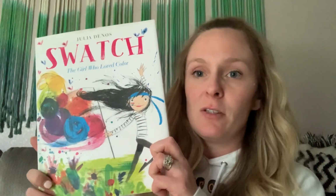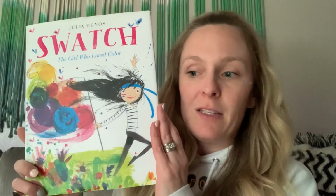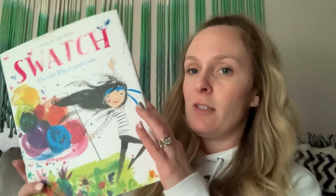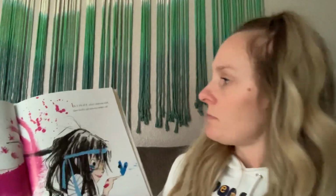Remember, you can still email me your artworks or any other questions that you have. Hopefully you guys are doing a little bit of drawing. Some of these books are supposed to inspire you guys to make some drawings at home or just help with your creativity. So let's get started. I just love this book because it's so colorful. It has lots of movement and excitement in it.